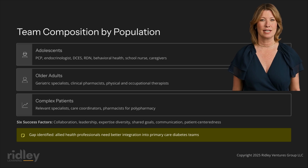Team composition should be tailored to the specific needs of different patient populations. For adolescents with diabetes, the team should include primary care clinicians, pediatric endocrinologists, diabetes care and education specialists, registered dietitian nutritionists, behavioral health professionals, school nurses, and parents or caregivers, with particular attention to assessing social determinants of health and supporting gradual, developmentally appropriate transfer of self-management responsibilities.